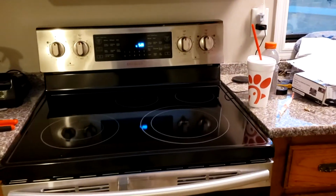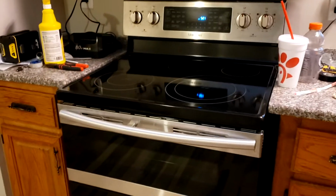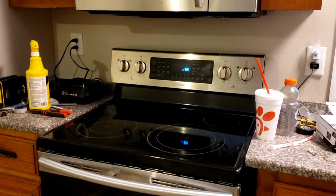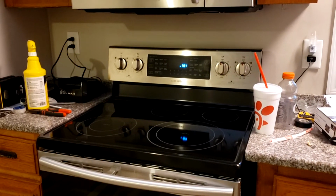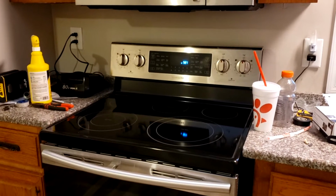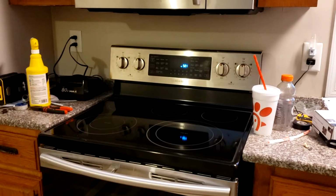And Lowe's happened to have this Flex Duo model on sale. This is last year's model, Flex Duo range. And during the fall sale, they had it marked down to $9.99. Normally it's a $14.99, $1,500 stove.